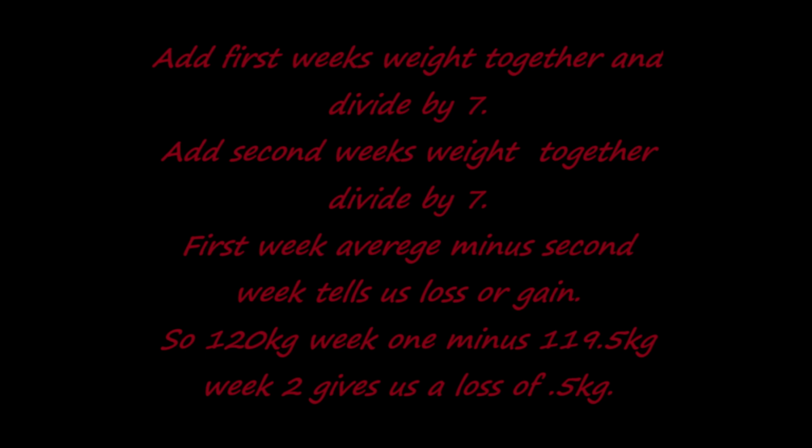What you do now is that you add up the numbers for the first week and then you divide it by 7. This is your average weight during the week. And then you do the same thing for week number 2.